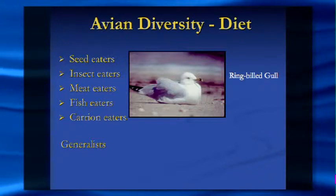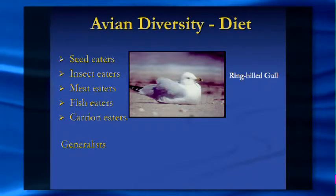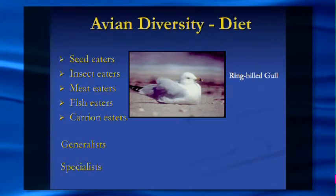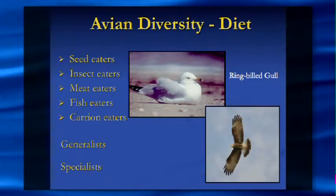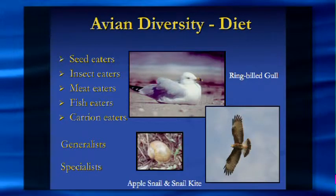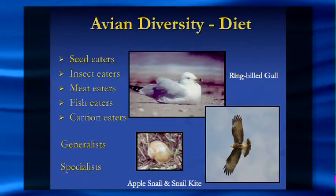They aren't particular at all. They'll eat that soggy McDonald's French fry or pieces of bread. Might not be good for them, but they'll eat it. And on the opposite side of that, there are specialists, such as this bird here, the snail kite. The only thing in the world this bird eats is escargot. Happens to be a freshwater snail, the apple snail.